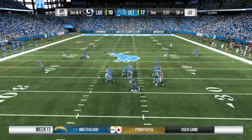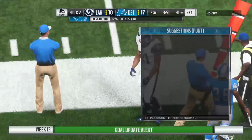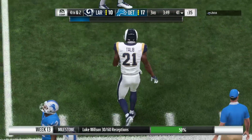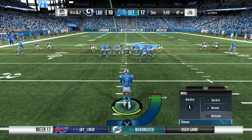From the gun, Stafford, and to the left side here, Wilson. 2 yards is all they'll get on the completion. It's fourth down. Well, the strategy was evident there: get it to your tight end and make it a one-on-one play with a cornerback. Who's usually going to win that one? The tight end, but not in this situation. How about the corner defeating that logic and making a really nice tackle?